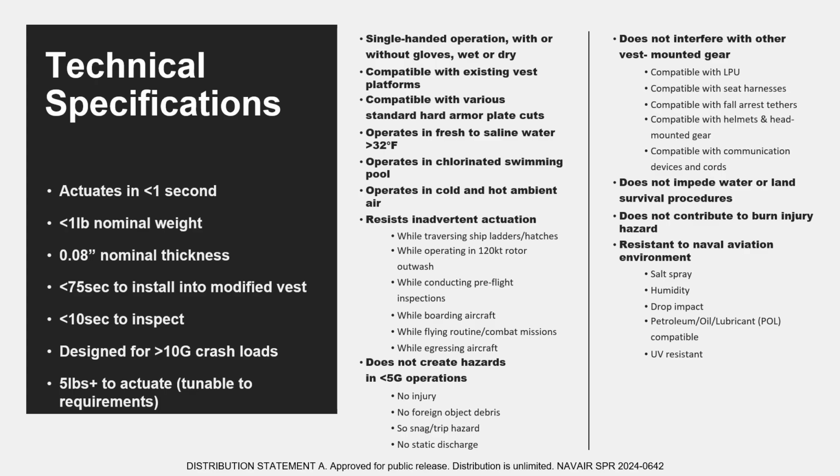Compatible with existing vest platforms and different armor plates, it operates in different types of water contents. With safety concerns in mind, it does not create hazards in less than 5G forces operations, does not interfere with other vest-mounted gear, does not impede water or land survival procedures, does not contribute to burn injury hazards, and is resistant to naval aviation environments to include petroleum, oil, and lubricants with high UV resistance.